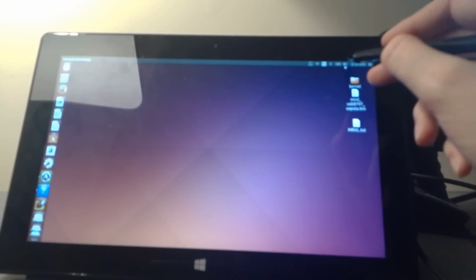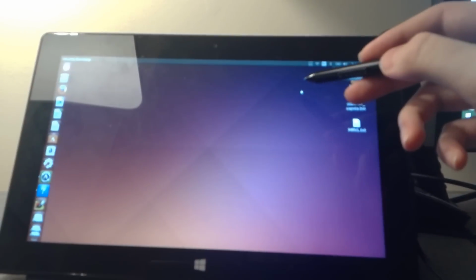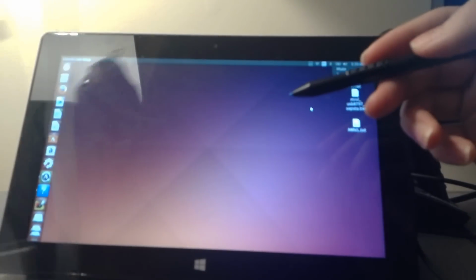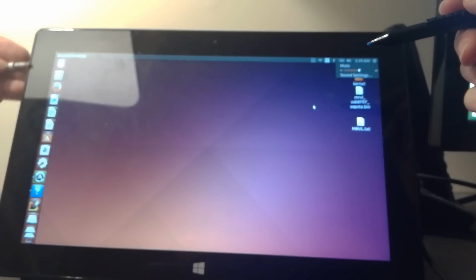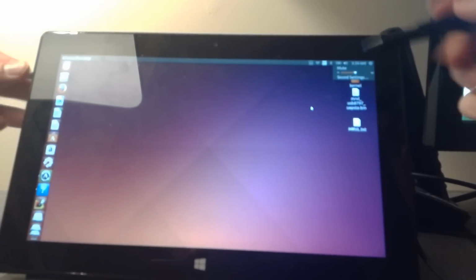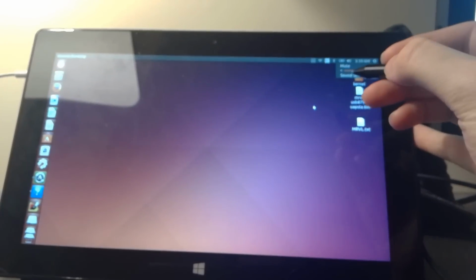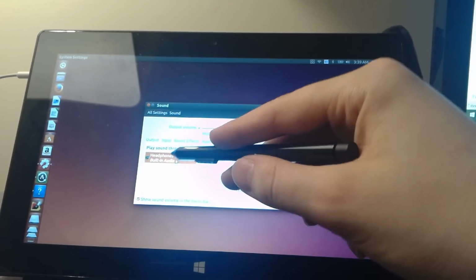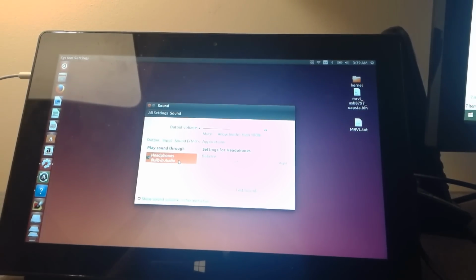I wanted to show, here's a very common question, and this would be key for me if I was going to buy this: does a pair of earbuds work, or does the headphone jack work? And the answer is yes. I will prove it to you right now that it does work. There we go. Let's go to sound settings. If you can see that, it says headphones, built-in audio, and I promise you, it works just fine. There's also no static or anything.